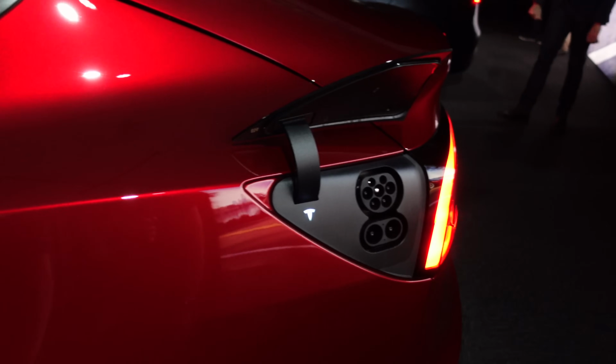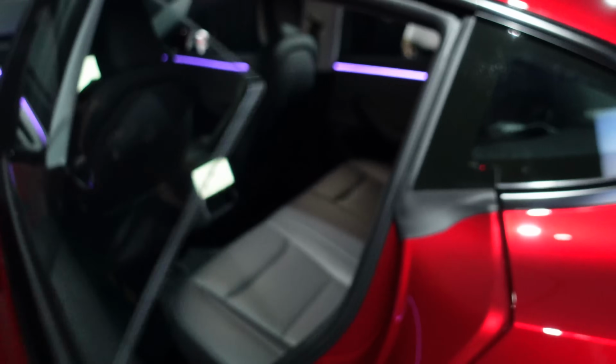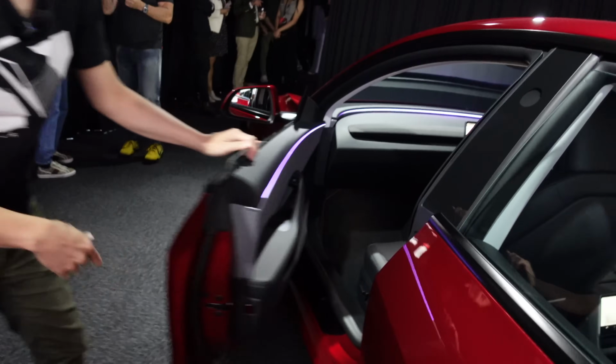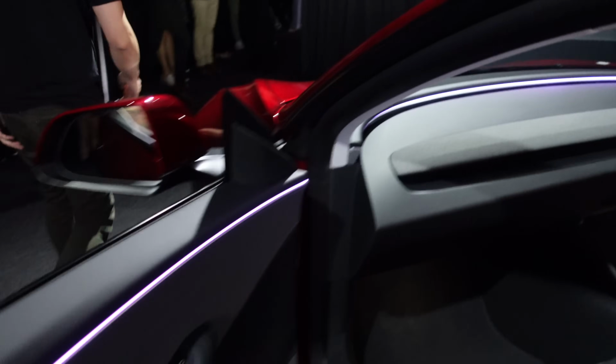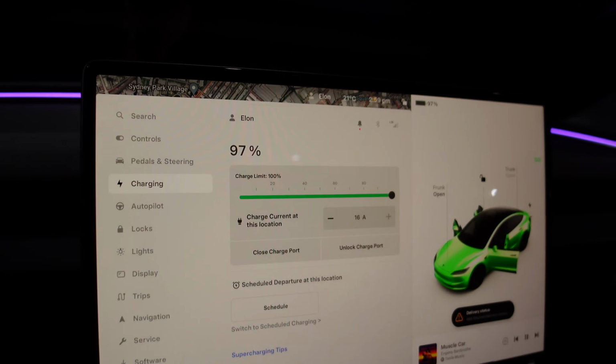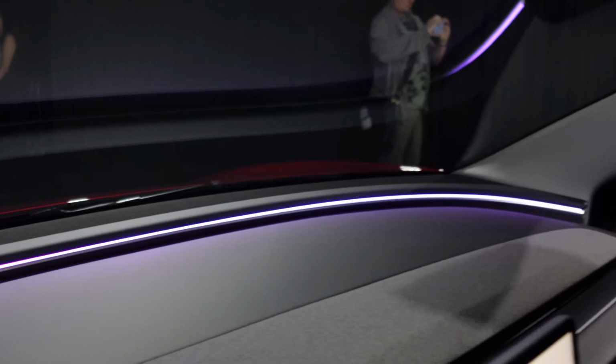Wow. So we've got the black interior here, and then we've got the white interior on that one. So we might have a look at the black one to start with. Let's have a look at the front of the car. I'll get Joy to hop in here, I'll go over there. So you can see part of the RGB lighting across the top there, that can be changed, I'm pretty sure. And then across the door card as well.